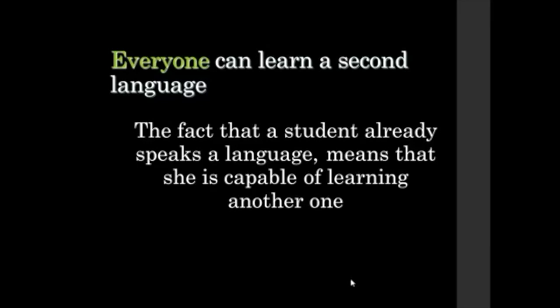Everyone can learn a second language. The fact that a student already speaks a language means that she is capable of learning another one. She has what she needs physically, mentally, and emotionally to learn a second one. And so it's important that we remember that that is always out there for us, that people have this ability to learn a second language because they already know their first one. But the big question then is, to what extent can the student learn the language, and what should our goals be, which is where we're going to end up at the end.